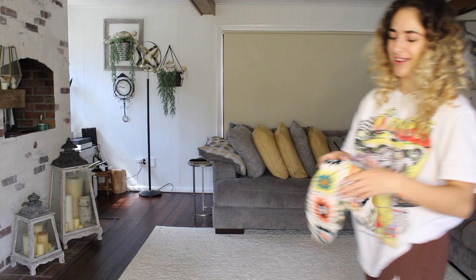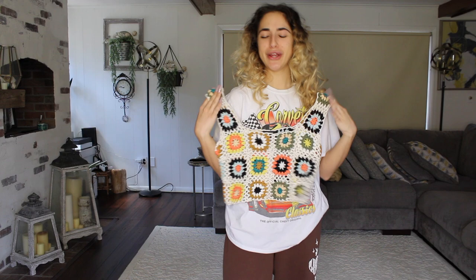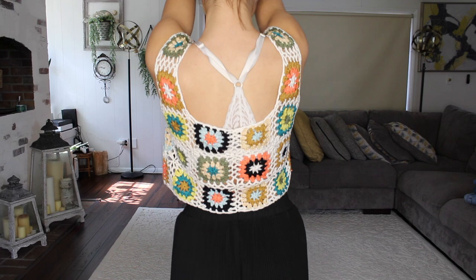The next thing I actually really liked, this is more what I was going for when I was trying to find that yellow thing that I was wearing. Looks like your grandma's tablecloth back in the 1980s, maybe even way before that. I don't know my eras, so whatever this era was.